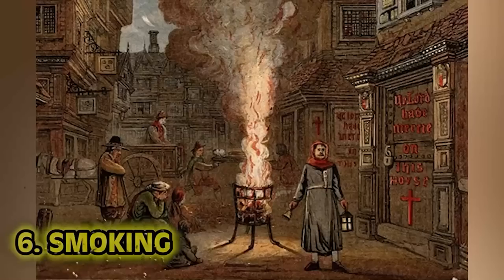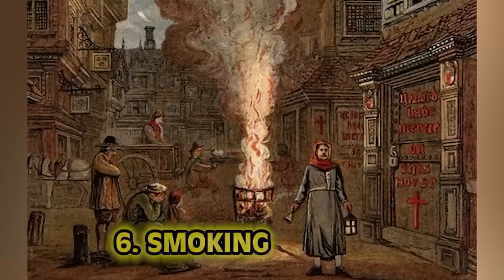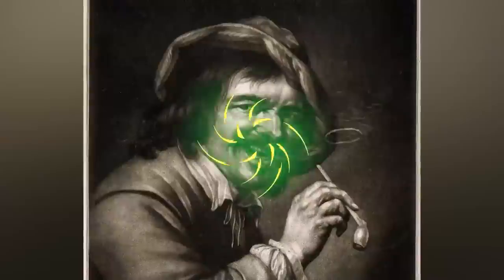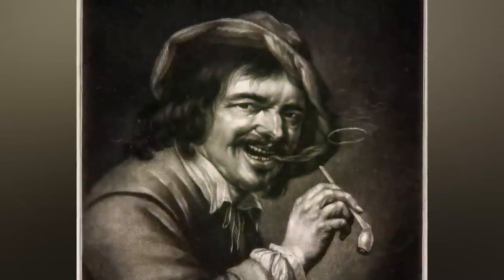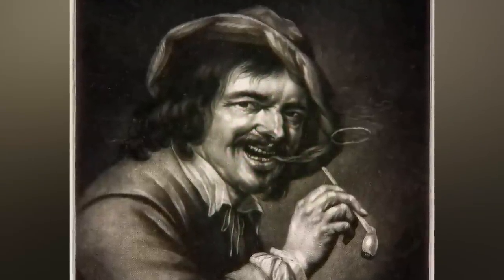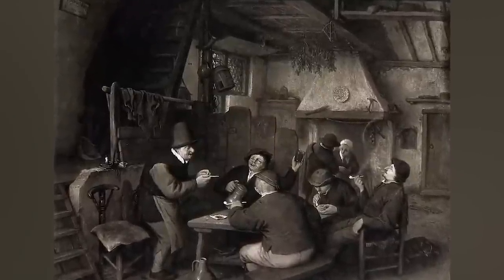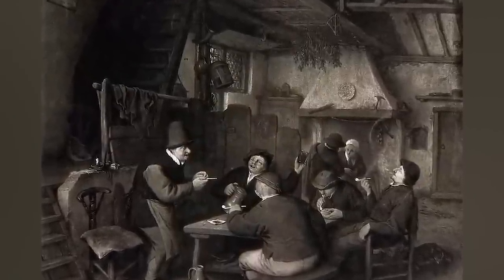Number 6, smoking. Back in 1665, during a plague in London, you were told to smoke cigarettes because they were considered disinfectants. Sore throat? Smoke this pack of cigarettes, I'm sure that'll help. Help you cough a bit more, if anything. We mentioned before tobacco smoke enemas in like part 1 or 2 or 3 or something over there. But this is just bad advice.